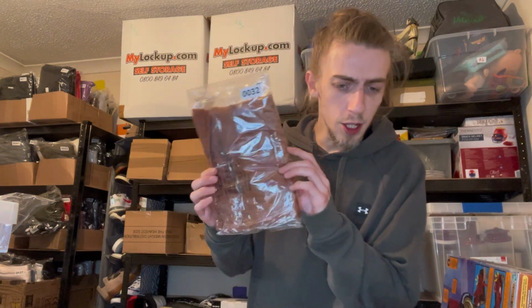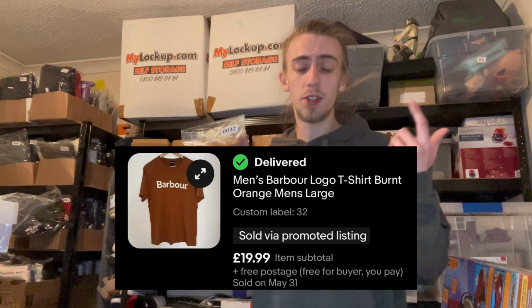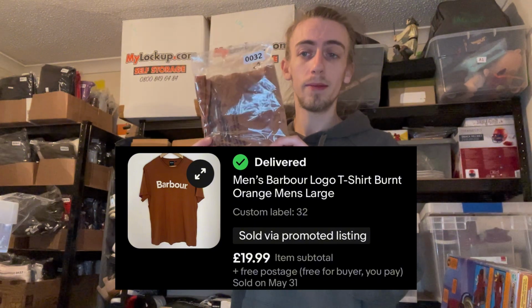We sold the men's Barbour logo t-shirt, burnt orange, for £19. I think they used a discount code, $17.99 we sold that one for. Now, at first, I was going through all the clothing stuff and I was seeing loads of Next, loads of M&S, H&M, and I was getting worried. I was thinking, this is not good. These items are not going to sell. They're going to be super sticky. Do I even want them in my eBay store? Because I'm trying to go for branded, high-value stuff.